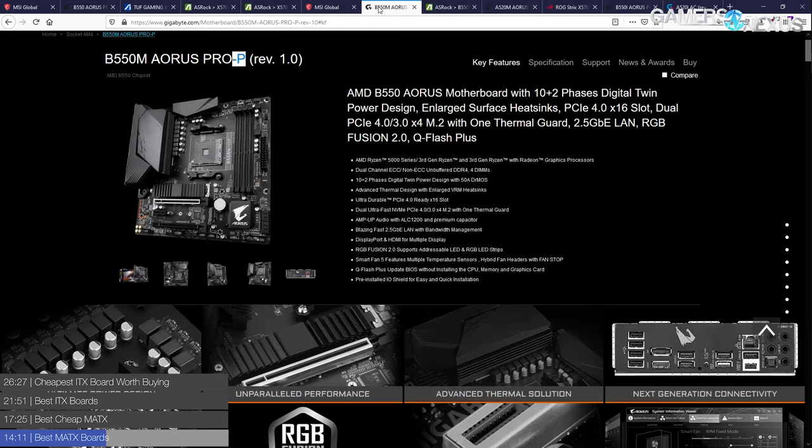Anyway, moving on, we've got the B550M Aorus Pro-P. This thing's around $120, and do get the -P version. The non-P version is significantly worse in terms of the VRM. The -P is perfectly fine for use with a 5950X. The non-P version is going to run really hot if you decide to overclock. And the thing is, the non-P version costs the same. So there's very little reason to get that version instead, in my opinion.